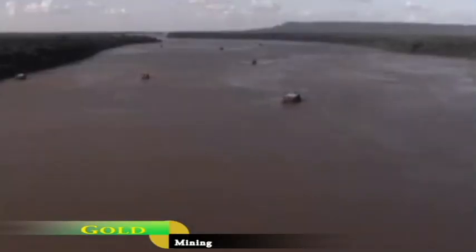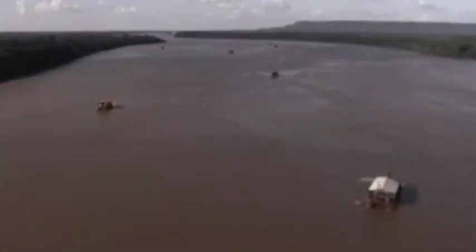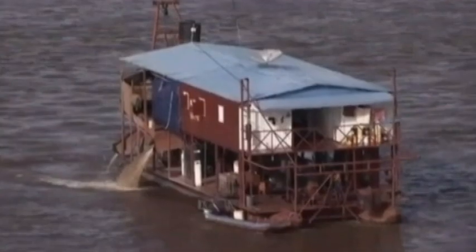These are modern monsters, gold dredgers. The river is dotted with a whole fleet of them, sucking up the riverbed using huge vacuums and sifting the gold deposits from the sediment.